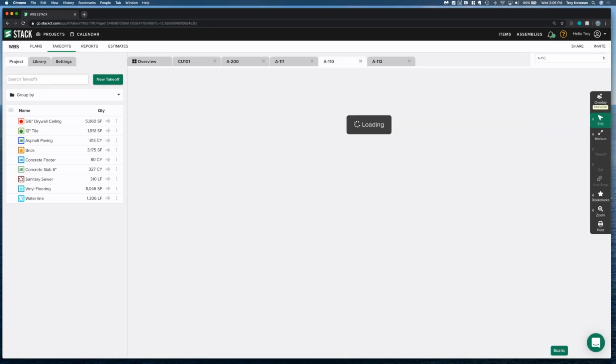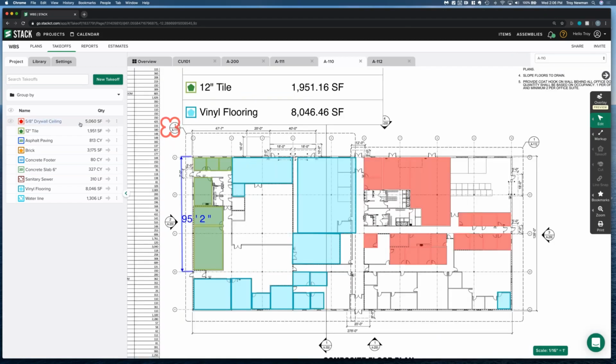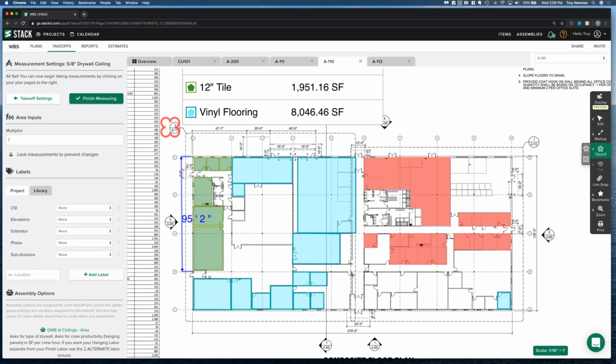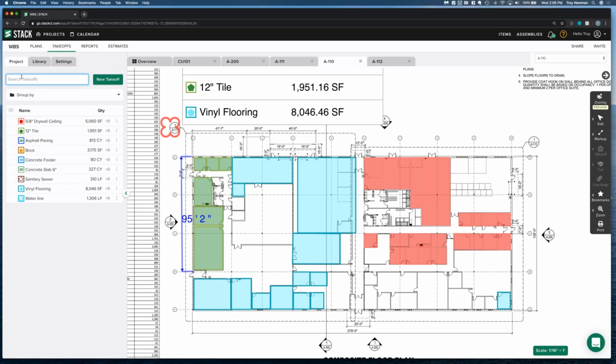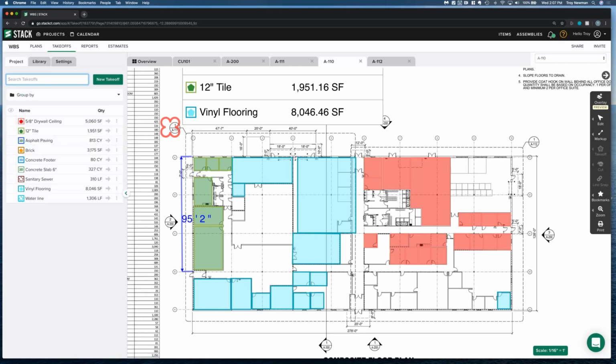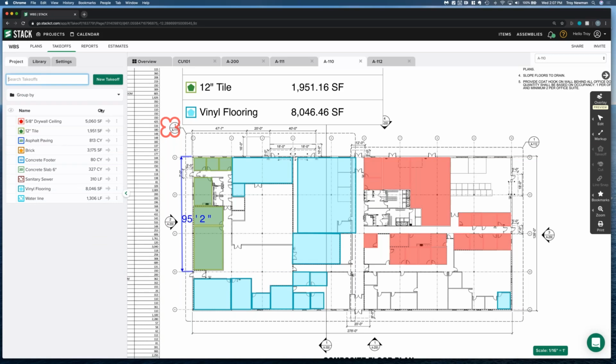So I'll just hop into a plan page and say that I'm over here drawing with my 5/8 drywall ceiling takeoff. So I'm over here measuring. To end this, to stop measuring, to end the takeoff and then start another, I would take my mouse from here, move it over, and click on finish measuring. And then if I wanted to search, I would type, or I would hit the little green arrow here to get started. So again, I'm drawing here, hit finish measuring. I can then either type to search, or I can click on the little green arrow and then come back over and draw.